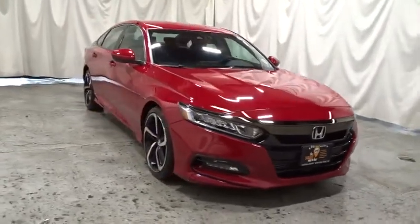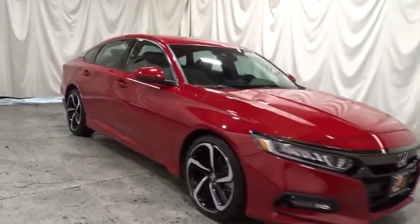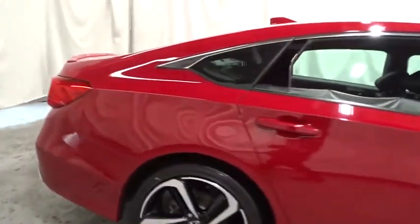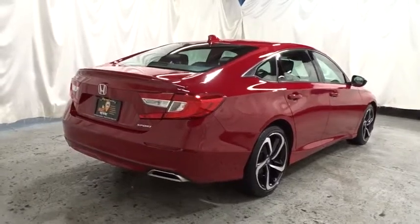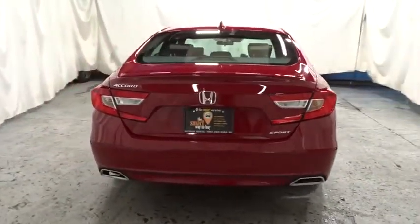Backup camera, keyless entry, leather wrapped steering wheel, Bluetooth, front wheel drive, fog lights, trip computer, brake assist, day and night rear view mirror, tachometer, outside temperature gauge, cloth seat trim, engine immobilizer, body color door handles, low tire pressure warning, power rear window sunshade, leather shift knob.